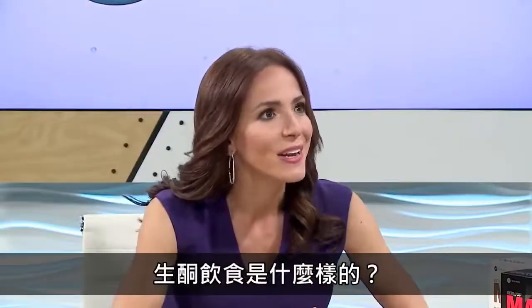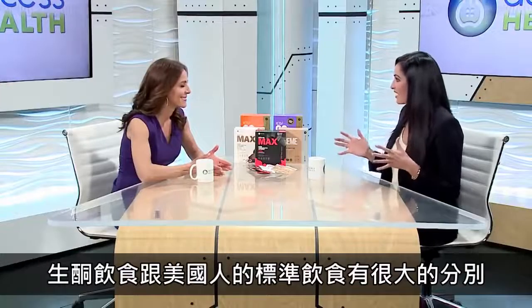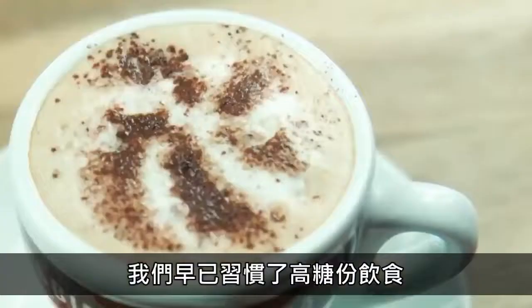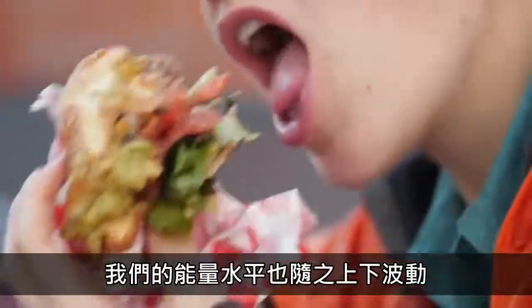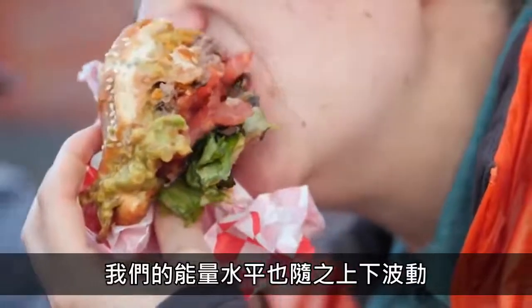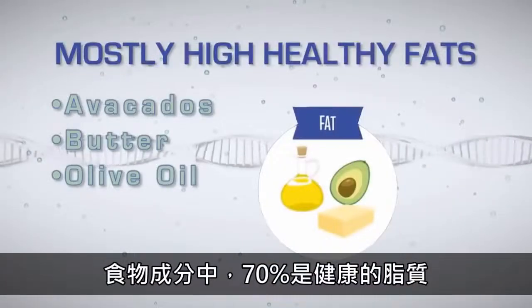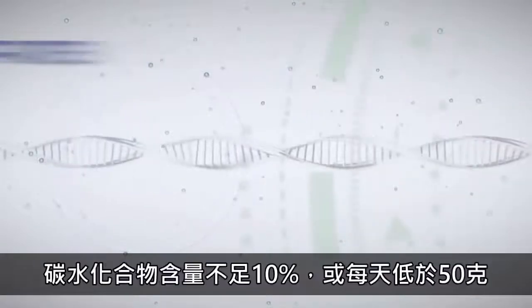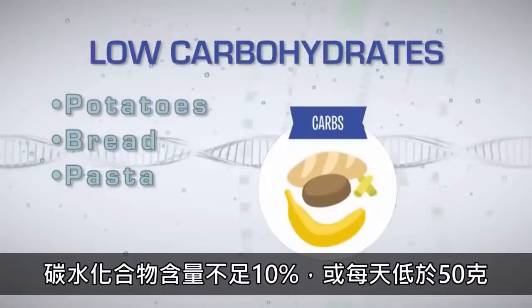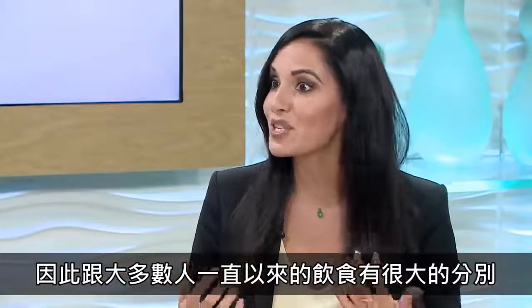What does eating a ketogenic diet look like? Right. It's so very different from the standard American diet. We're so used to really high sugar foods that spike our blood sugar, spike our insulin, and so we get energy rises and crashes that go along with that. With the ketogenic diet, it's actually a very high fat diet, so at least 70% of your diet comes from high healthy fats, moderate protein, and very low carbohydrates, so less than 10% of your diet or under about 50 grams of carbs per day. So quite a shift from what most people are used to consuming.